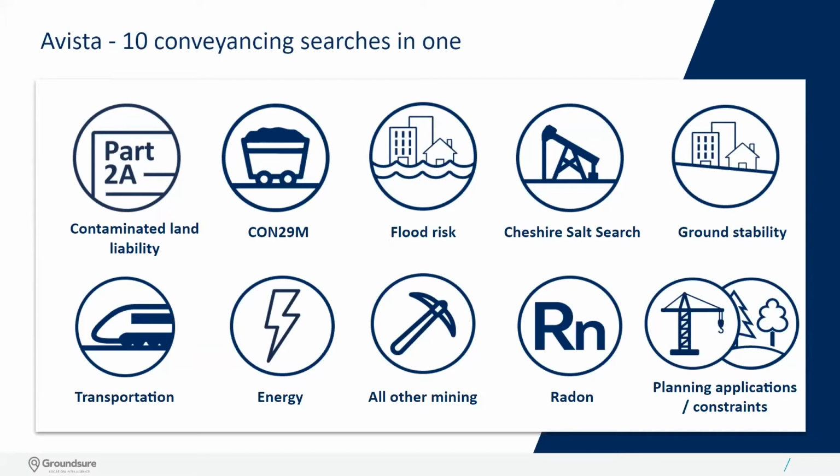And it also looks at ground stability, looking at basically what sort of soils are in the ground and any ground movement that's happened there previously. We have our full energy and transportation information included in the report. That will cover things like oil and gas extraction, wind and solar farms, so not just existing, but proposed as well.